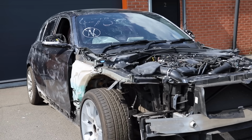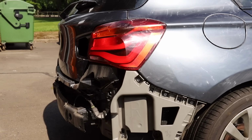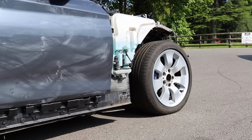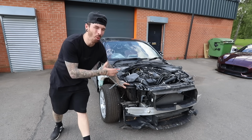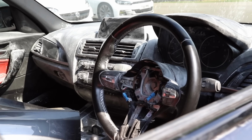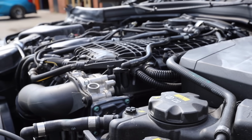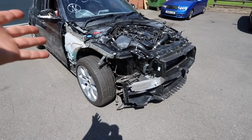So this is actually the first time I've seen the car in the light, because it got dropped off last night, and well, it looks a little bit worse than I first thought. Let me show you what I've just bought. Okay, so this is, or was, a BMW M140i. Right, okay, here it is, a BMW 140i, or lack of a BMW 140i.